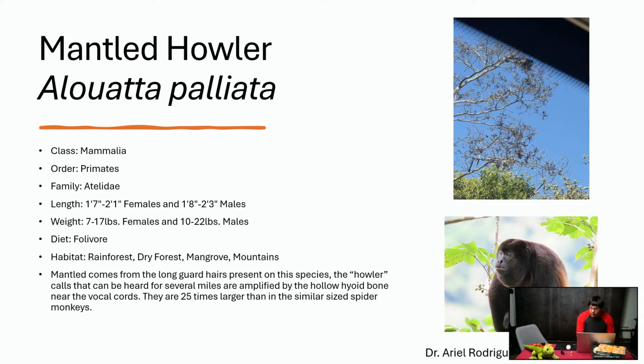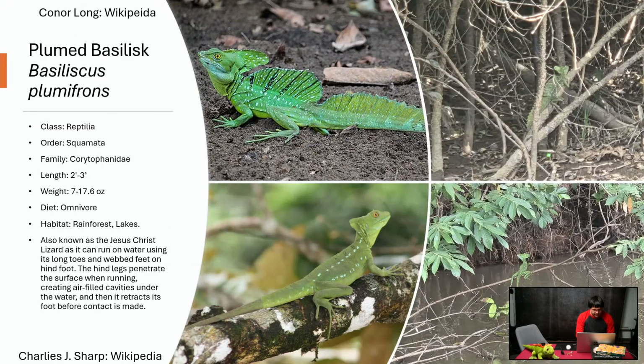But of all these animals, my favorite animal from this trip, from this river tour, was the plumed basilisk. Oh no, I forgot the book again. Oh my god. Plumed basilisk. We'll cover the plumed basilisk in a second, and trust me, you'll understand why I'm very excited for that.